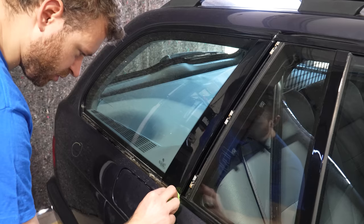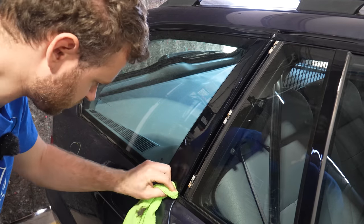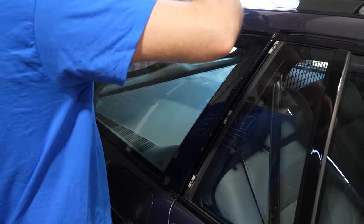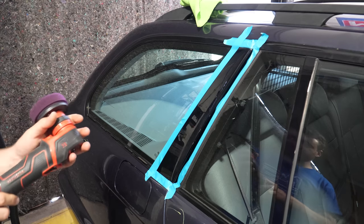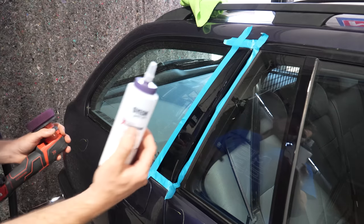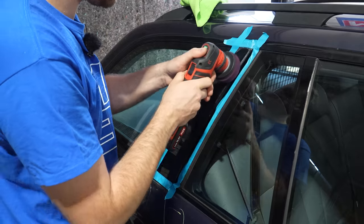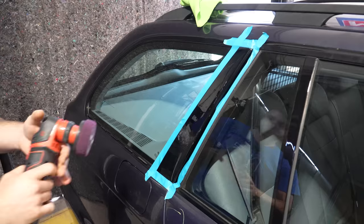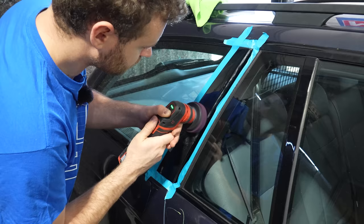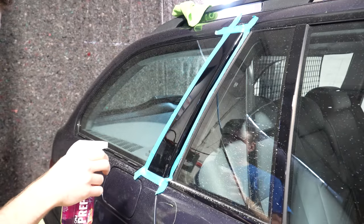Gion APC all-purpose cleaner. So much mud here. All right, so I'm using Gion rotary heavy cut pad and Gion compound. Yeah, just one pass and this is already so much better. Yeah, this is gonna be much easier to cut than on Project Chicago. Surface prep.